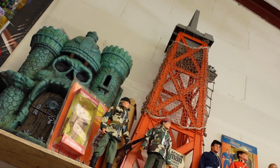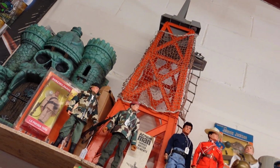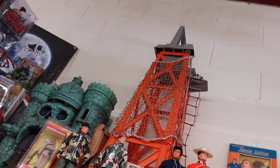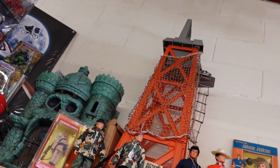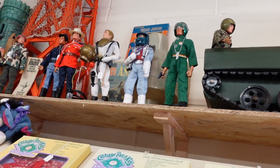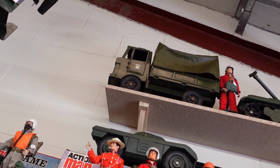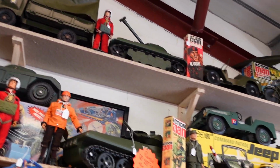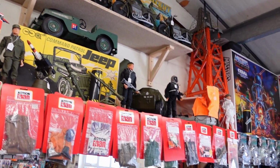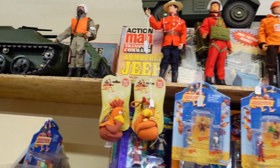And you've got a lot of Action Man toys up there. That's something I've never been into. I remember one of my friends had that, I think it's like a training tower. And they've got two of them. There's one there, and there's one over there on that side. But they've got a lot of the vehicles. So there's like a truck up there, tank, jeep, motorbikes, and all the different variations of Action Man.